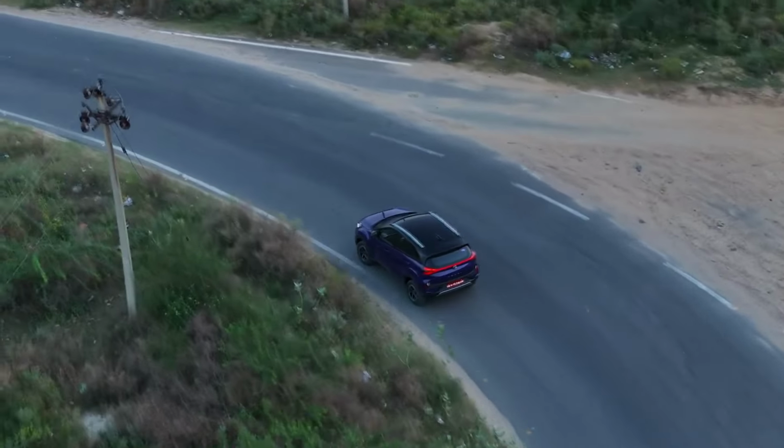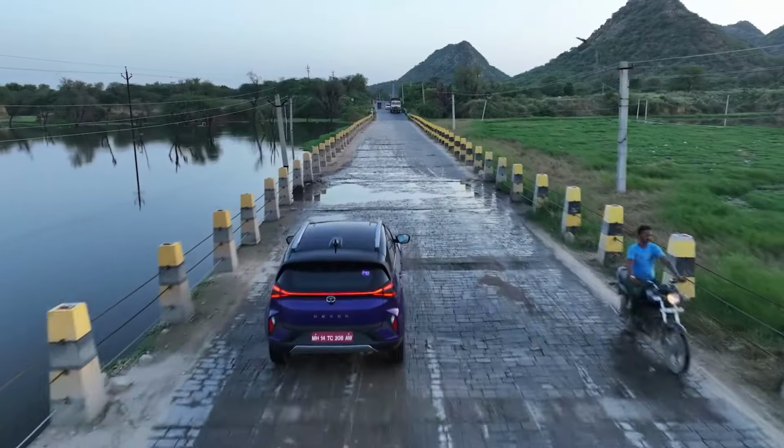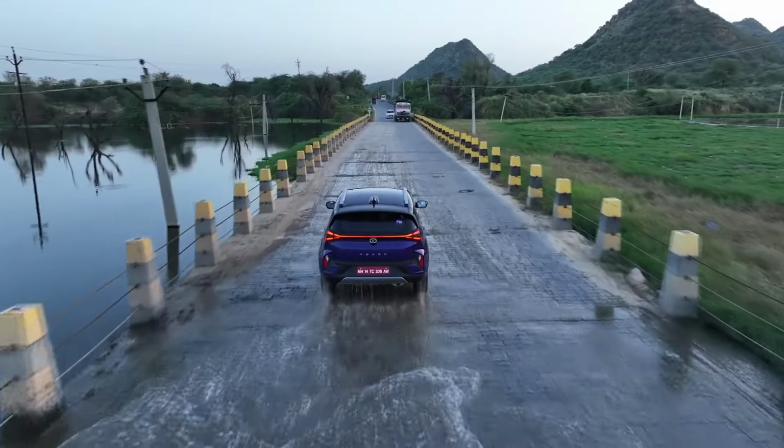You commute between 2 cities or 2 states a lot, and that's when you can put the diesel to absolute best use and get that extra benefit that you can get over petrols.